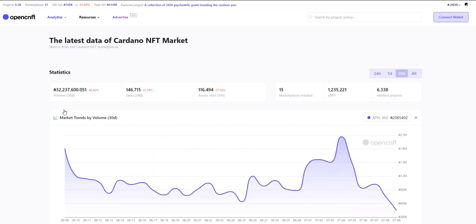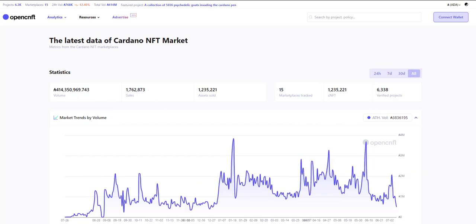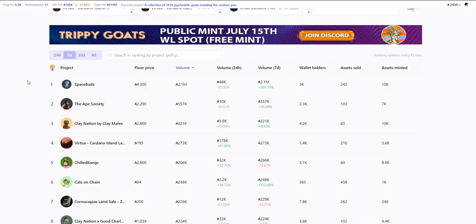And if we look at month over month, volume is down. Assets sold and sales are also down month over month. And if we look at the overall, we did have a little spike in volume here, but now it's back down. It's going to be a little choppy just because that's the way the market is. Money is still flowing into blue chip established projects, and of course some new mints, which is what we're going to talk about now. So let's look at the top 5.